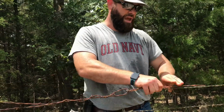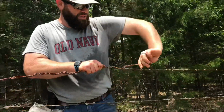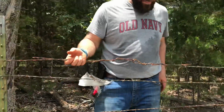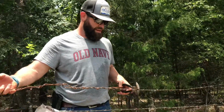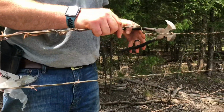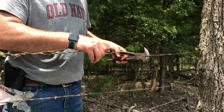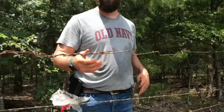So it's okay, but I do recommend using gloves for that. As you can see, I have twisted this wire back on itself, and now what's going to happen is once I take my tool here, my fence mending tool, I can put that bend in it like we talked about before, to make that top strand nice and tight, and voila, it's good to go.